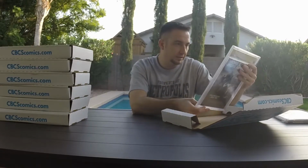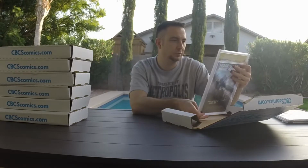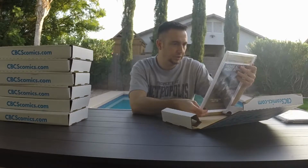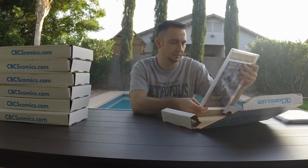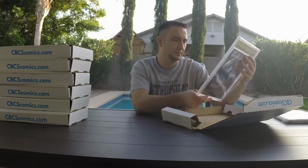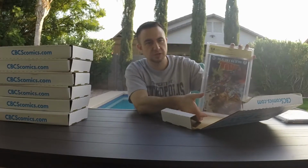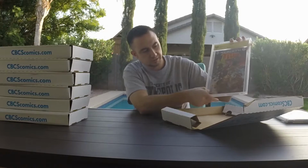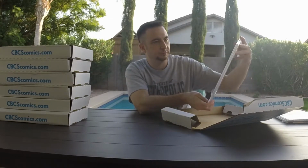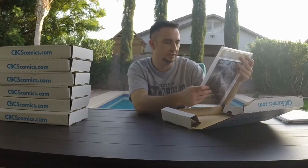This one right here I actually had signed by Norm Rapmund. He was at the Comic-Con, so I decided to take some books down there to have them autographed and witnessed. So there's that one. It came back at 9.8 as well. And of course it's got the signature right down there. Got the yellow label showing that it was a witnessed signature.